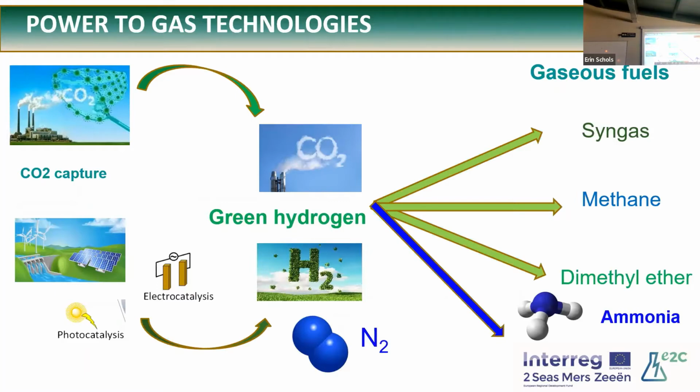CO2 to a gaseous fuel, such as methane, syngas, or dimethyl ether. Dimethyl ether actually is the target of our work here, because we're converting CO2 and hydrogen to dimethyl ether, an important sustainable fuel.